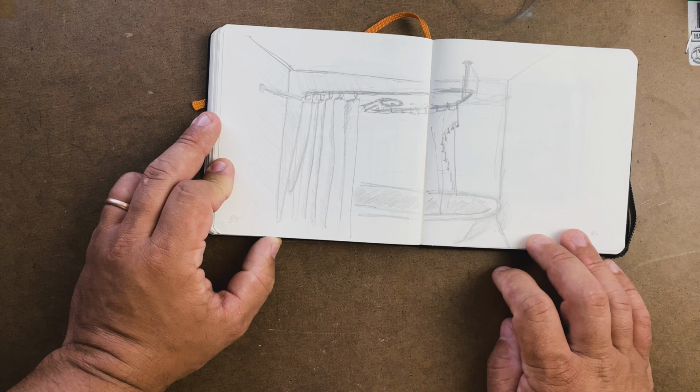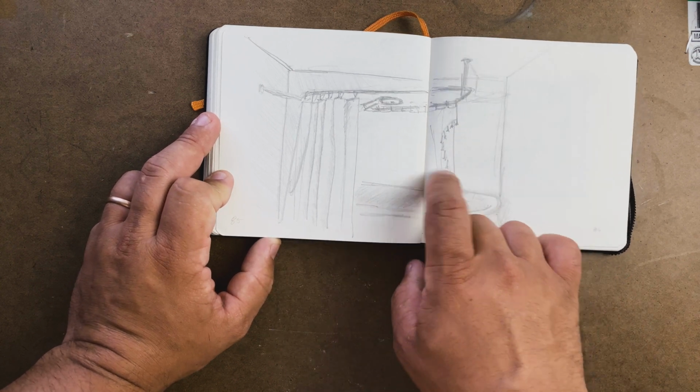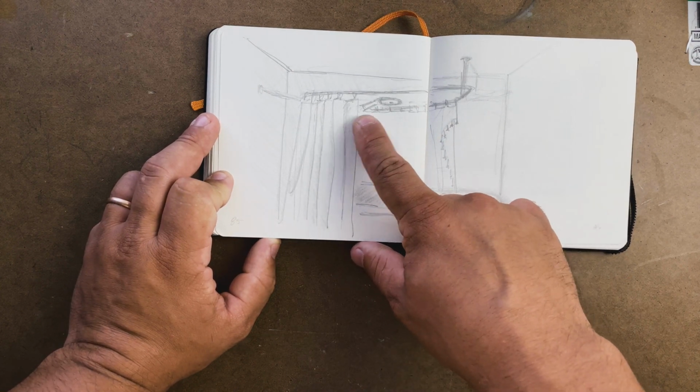This is a view of the bathroom. So we have a clawfoot tub and a shower curtain that comes around it up here.